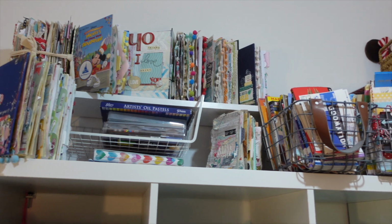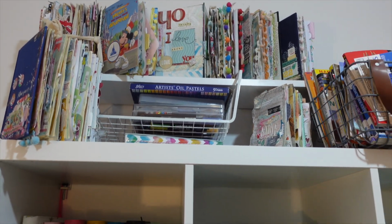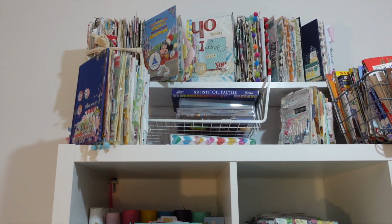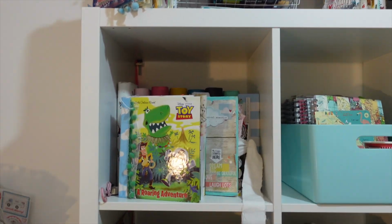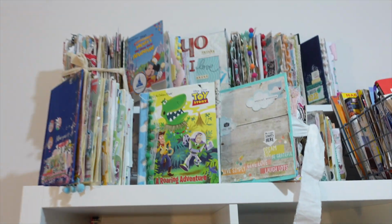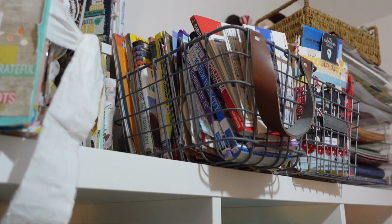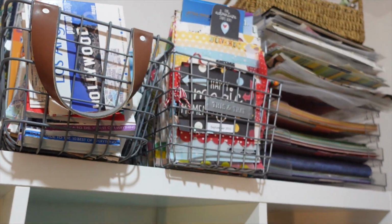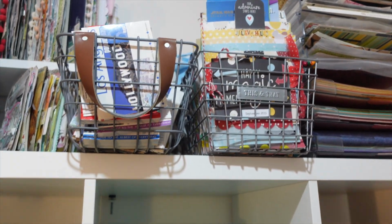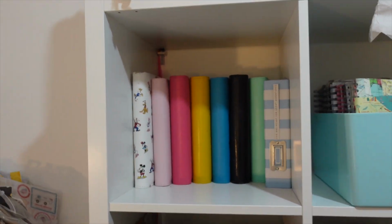I have freed up some space up there. I've got art supplies. Just wondering what else. I might actually put these journals up higher, and like I said, have all the journals up there. I love my little basket. These are travel books, and these ones are mini journals I've made. I'm thinking this frees up this little space here to look a little bit tidier.